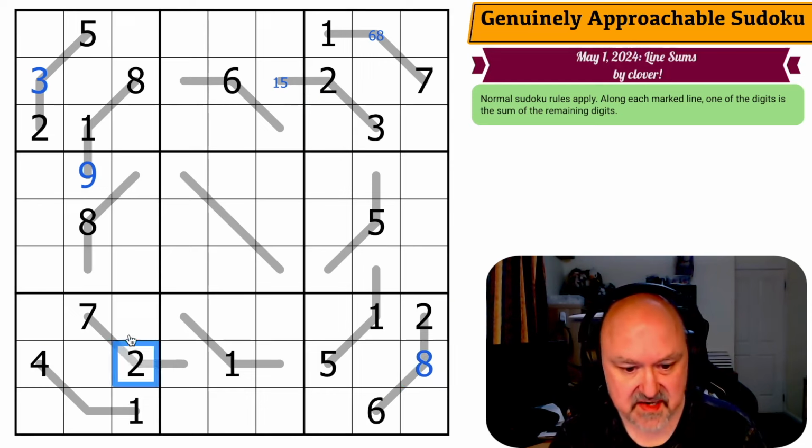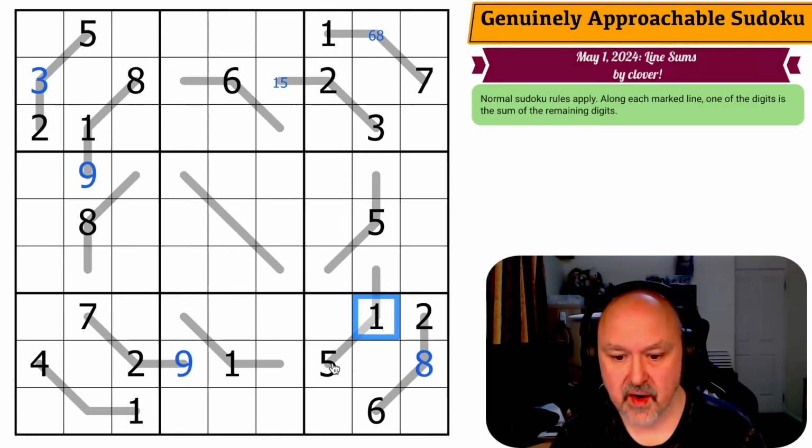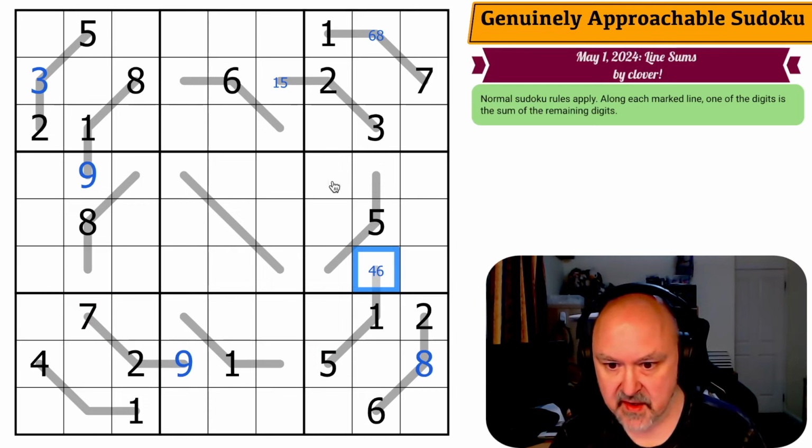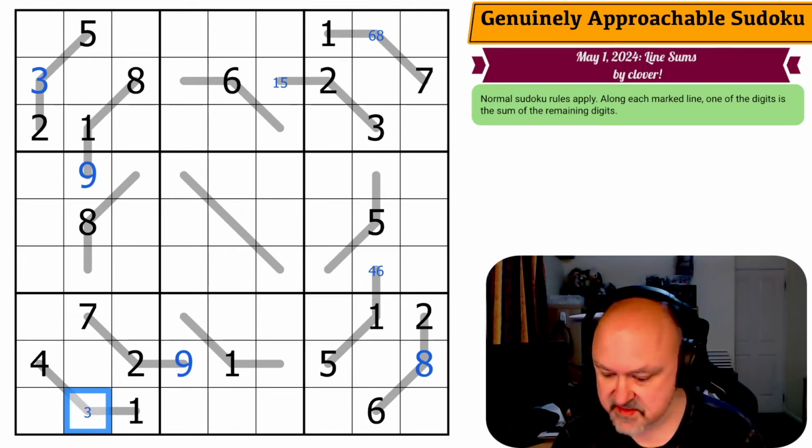Now, this must be part of the sum. So it's 2 plus 5 equals 7, or 2 plus 7 equals 9. And it's not 5, so this is the 9. This is either 1 plus 5 equals 6, or 1 plus 4 equals 5. This is either 1 plus 3 equals 4, or 1 plus 4 equals 5, and it can't be that. So this is a 3.